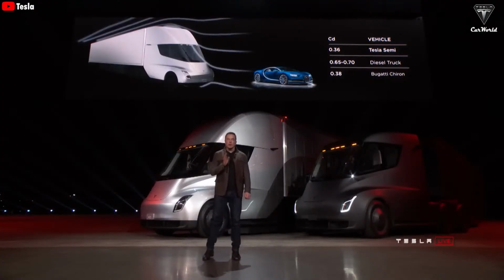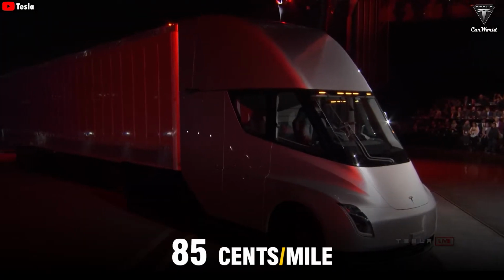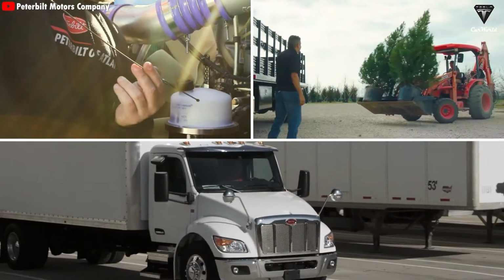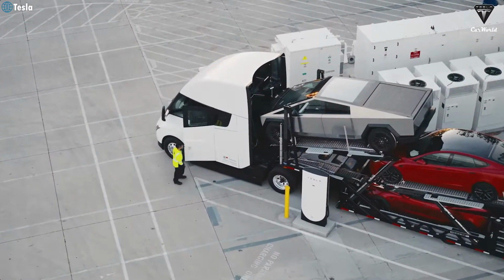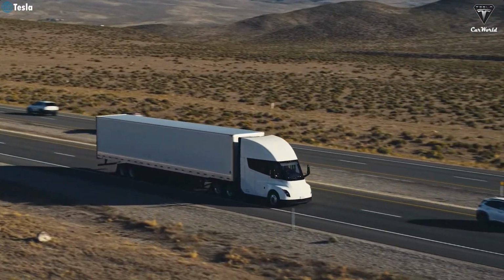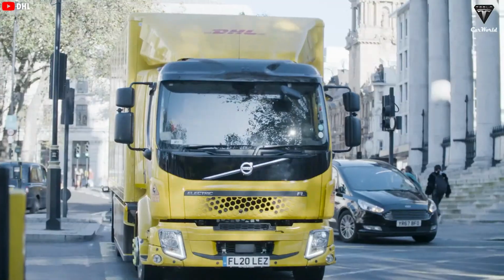Back when Tesla unveiled the Semi in 2017, Musk stated that its operating cost was just 85 cents per mile, compared to an average $1.51 per mile for a diesel truck. Of course, energy and fuel prices have fluctuated since then, but one thing has remained constant: the Semi's insane energy efficiency. It consistently maintains an energy consumption of just 1.6 to 1.7 kilowatt hours per mile, a figure no other competitor can match.